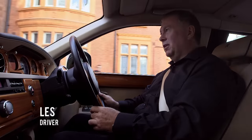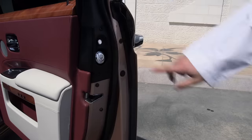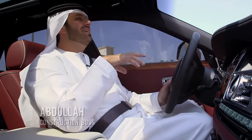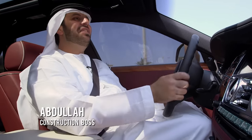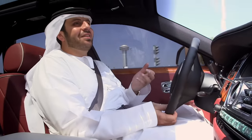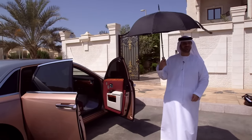Everyone will stop and turn, and everybody wants to see who's in it, you know. Everybody thinks it's going to be Simon Cowell or somebody like that. The umbrella is a very nice gesture, and the Rolls-Royce. Unfortunately, we don't use it over here. It doesn't rain much. It's always sunny most of the year.